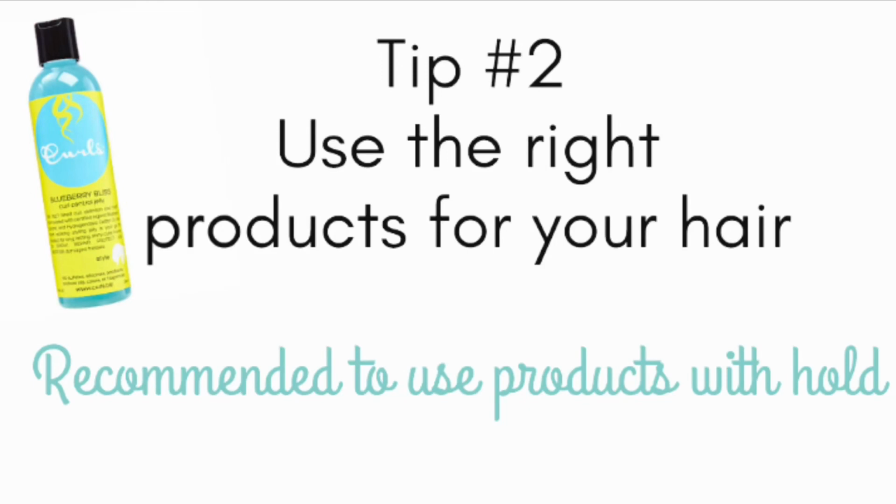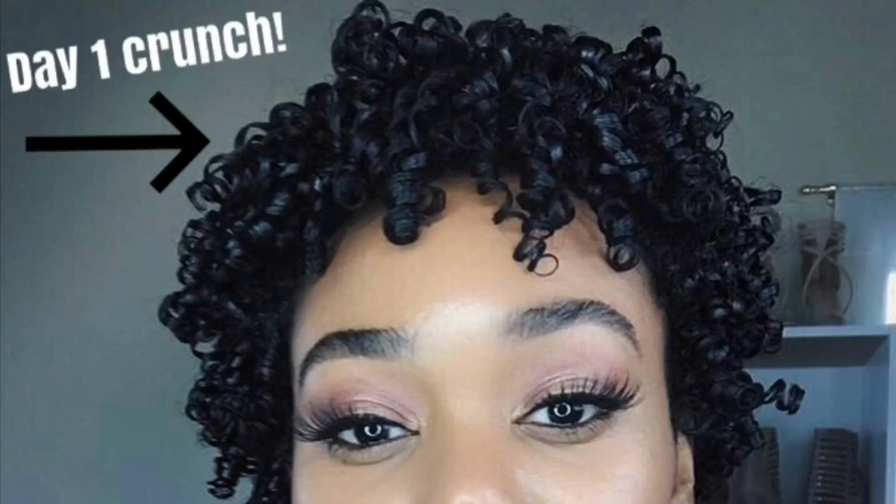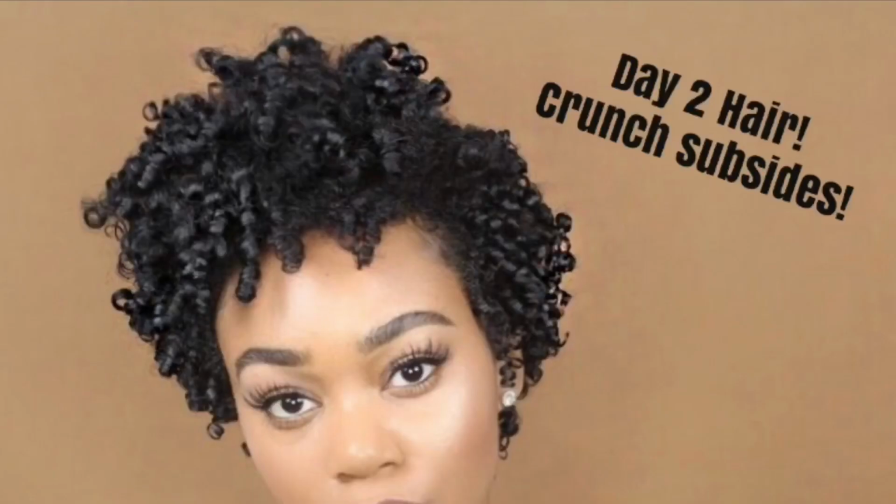Tip number two is to use the right product. So for short natural hair, I prefer to use a product with firm hold. Using a product with firm hold will result in some crunch, and I prefer to have crunch on day one hair because it will really hold your hairstyle. And as the days go on, you'll notice that the crunch subsides and your hair will get softer and softer and you won't notice that crunch anymore. But you want to start day one with some crunch to your hair because that sets the foundation of your weekly style.